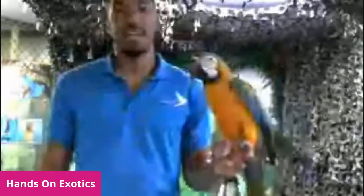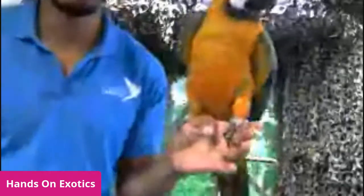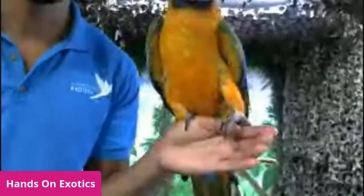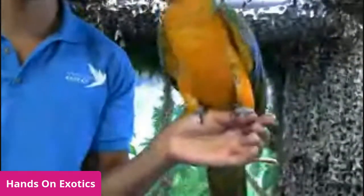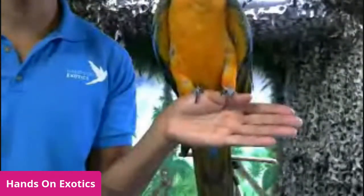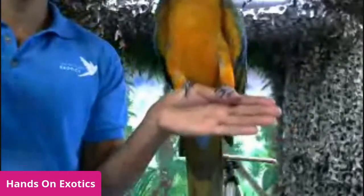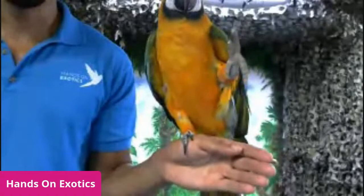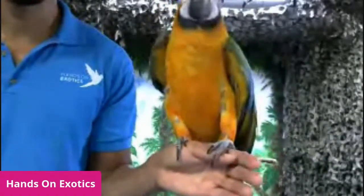No. Okay, so Fallon here has some really cool feet as well. His feet are called zygodactyl, and that means two toes forwards and two toes backwards. And that allows him to hold or perch on a branch, but also allows our friend to hold his favorite food as well in his hands. Oh, thanks for showing us your feet there, little man.